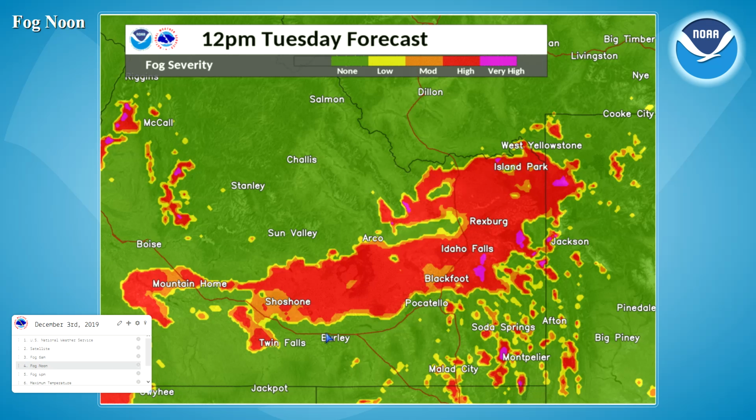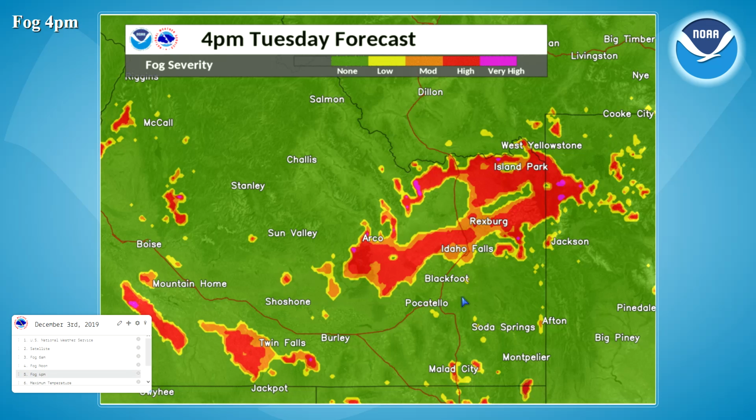We'll take a look at the depiction of the fog as we expect it to start to erode from the edges through the late morning into the afternoon. You can see the fog severity index here on this graphic is showing some pretty good erosion of these pockets through the afternoon, so we are expecting to see maybe a little bit of sunshine this afternoon.